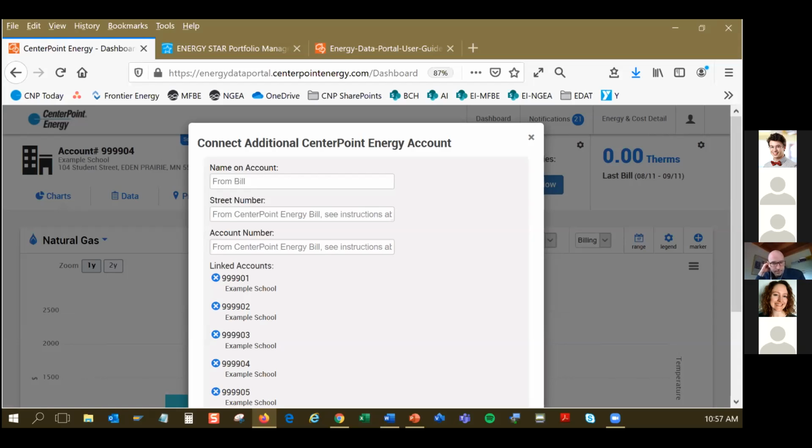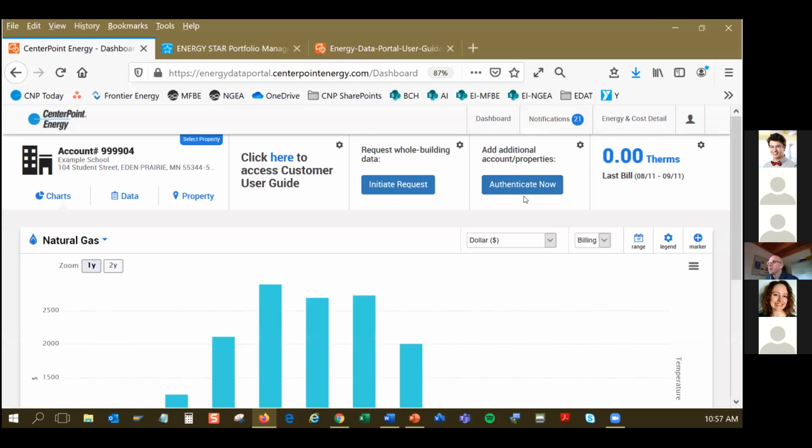All right, Dennis is all good. Dennis, if you have additional accounts at the building, we're adding those additional accounts now. If you only have one account or meter at the building, then you're all set, and we'll get to the next step. So for those of you who have multiple accounts, again, make sure those are all verified here in this Authenticate Now button. You're going to do that for each of your additional accounts.